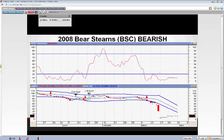Now, this one was an early precursor to that where we made money on Bear Stearns puts. By the way, it always intrigued me that they named the company Bear Stearns because guess what? It sure was bearish. Maybe they should have thought of calling it Bull Stearns. But regardless, you see that Bear Stearns collapse, and you can see the first attempted collapse, late '07, early '08. We're going to talk about this other line up here, the percent R line, in a second.